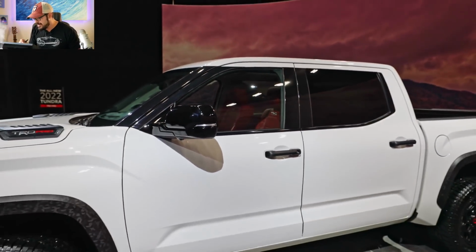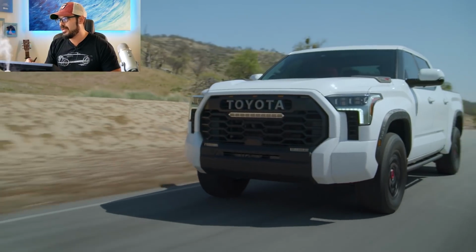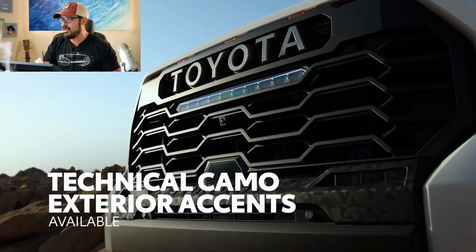There isn't really a natural separation between the A-pillar and the rest of the roof here, but I guess that's a matter of taste as well. It looks pretty cool, I guess. It reduces some of the weight in that area of the truck.